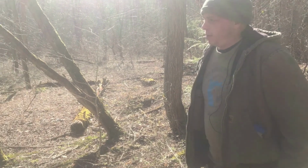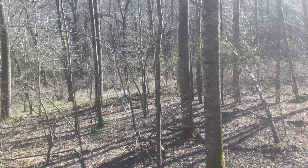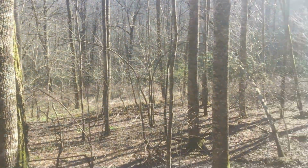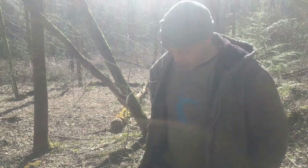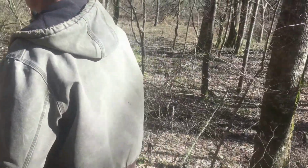So yeah, we've come to the conclusion that we're going to have to hunker down for the night. But before we do that, we want to try to get our bearings. We've got a little bit of sunlight left. So what I'm going to be looking for right now is white pines. They're easy to climb, and they're the most abundant pine out here.